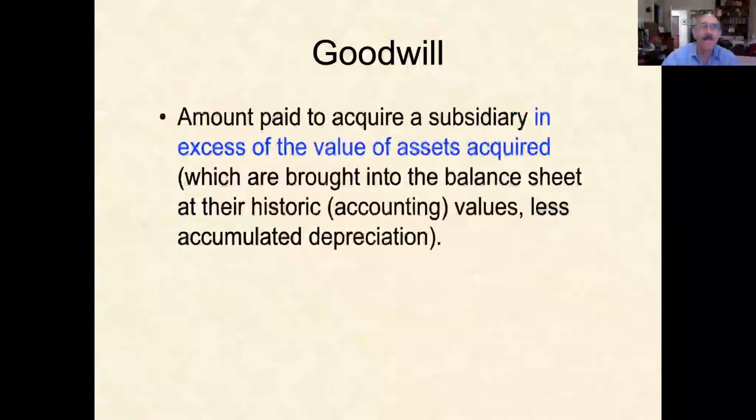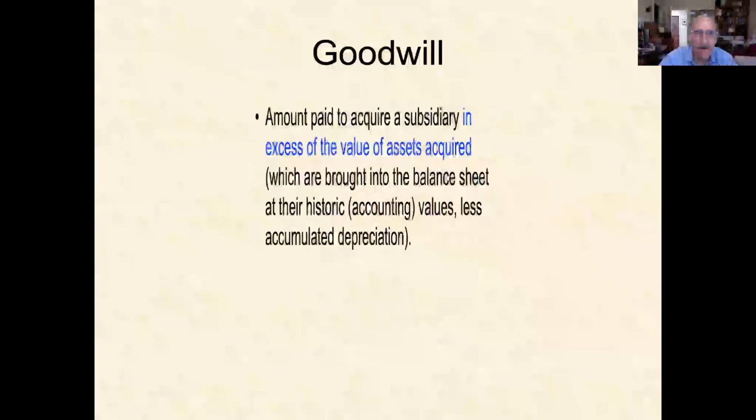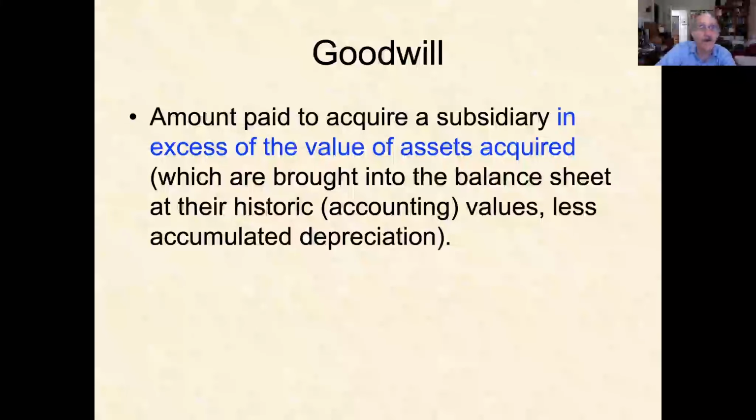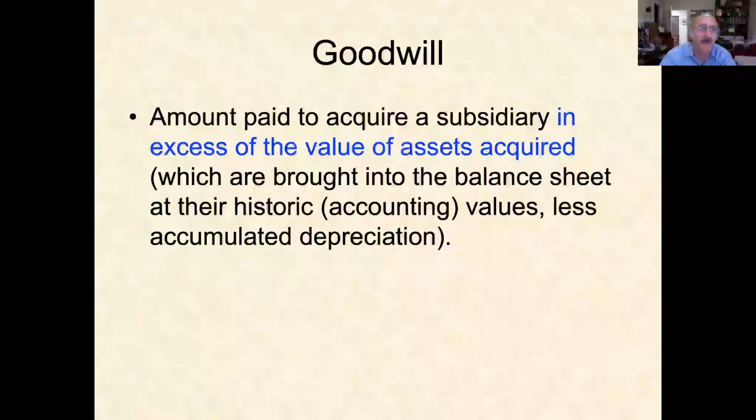Then there's goodwill. This is the real confusing one. When a company buys another company, it brings that company's assets onto its balance sheet at their current accounting values, their historic cost minus the incurred depreciation so far. Well, of course, you're going to pay a lot more for a company because you're buying its future potential, not its historic performance. So if you bring on, say, $25 million of net asset value and you paid $100 million for it, $100 million is leaving your company, you've got to show $100 million coming in. The other $75 million is goodwill.